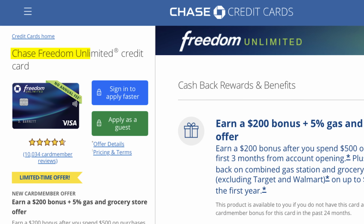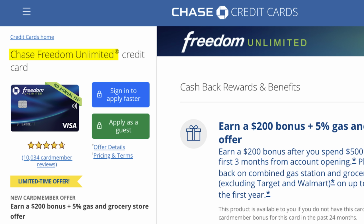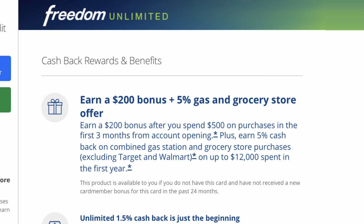But since we're keeping things under $200 in today's video, let's actually talk about a rewards credit card that has no annual fee, which is the Chase Freedom Unlimited. With this card, you actually get paid to use it because if you're a new user and you sign up, you can actually get $200 of a bonus just for spending $500 within the first 3 months.